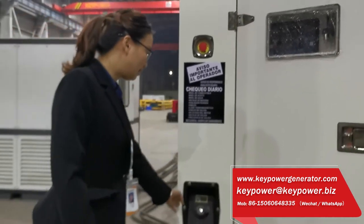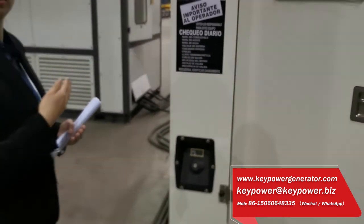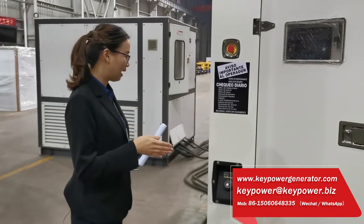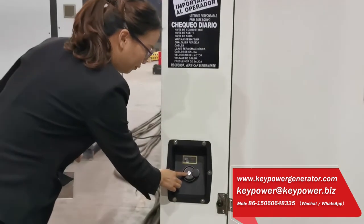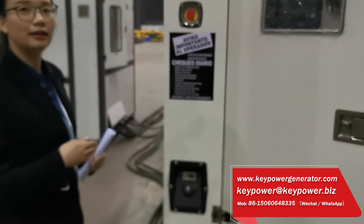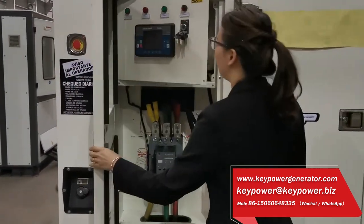This is the external fuel filler. You can refill the fuel for this generator, no need to stop the running generator. Also, this fuel filler is lockable. You can use the key to lock it. It is to prevent the fuel from being stolen. Now let's open it and have a look.